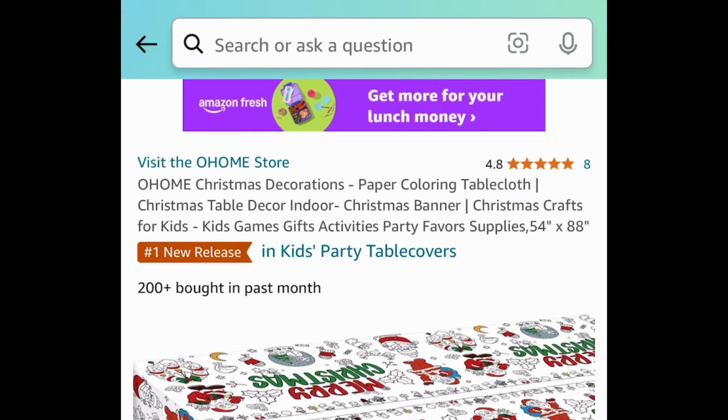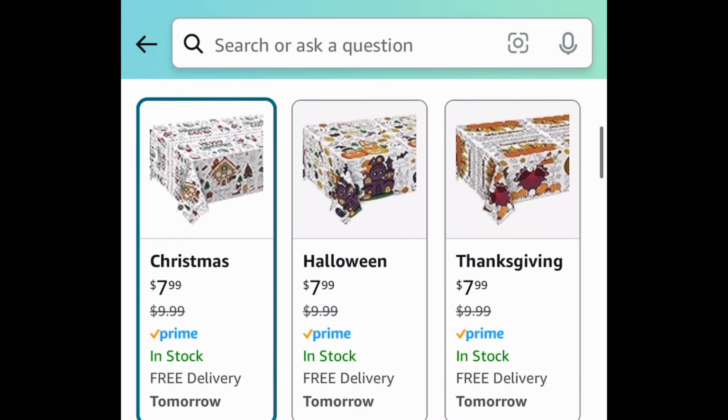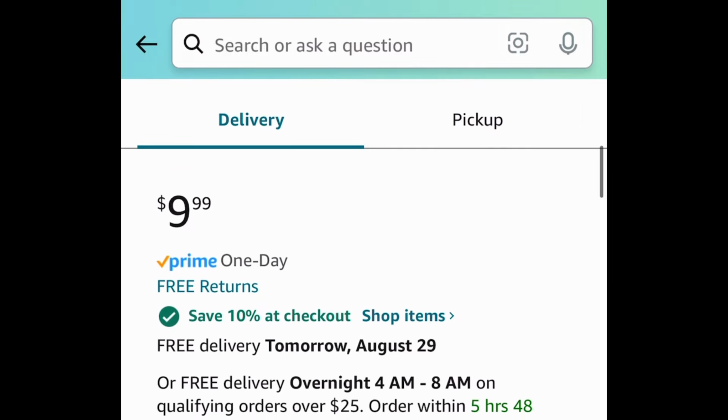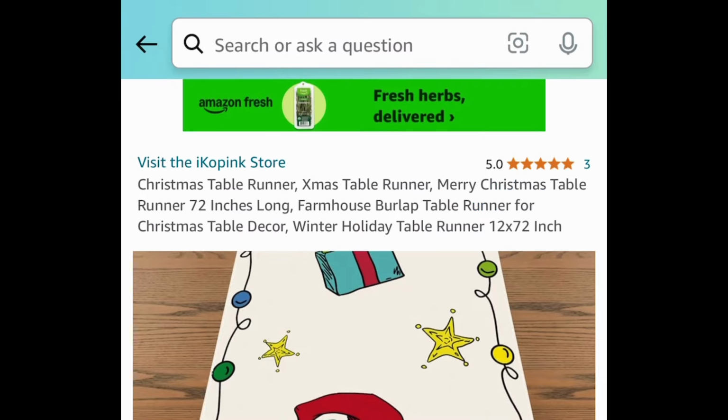Next deal here, we have this paper coloring tablecloth. This is a Christmas one, which is my personal favorite, but you can go ahead and get the Halloween or Thanksgiving one. These are definitely going to keep the little ones busy during the holidays. And you can get this for $3.99.